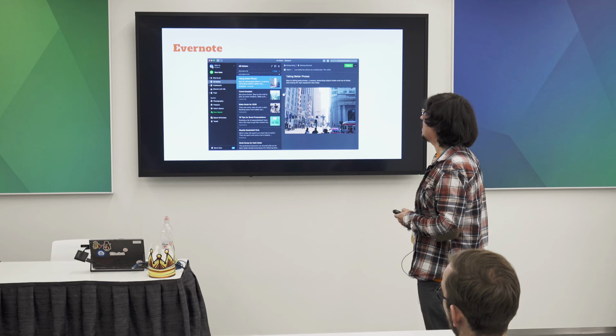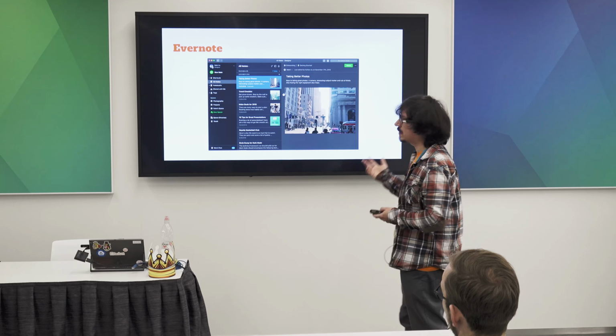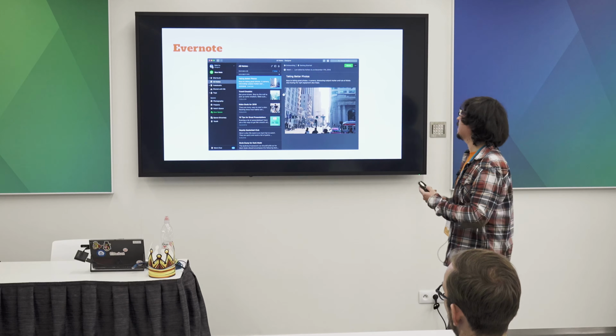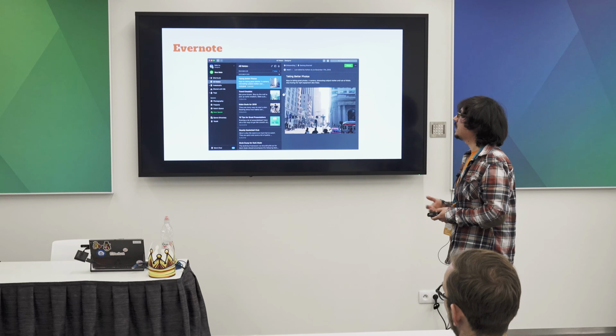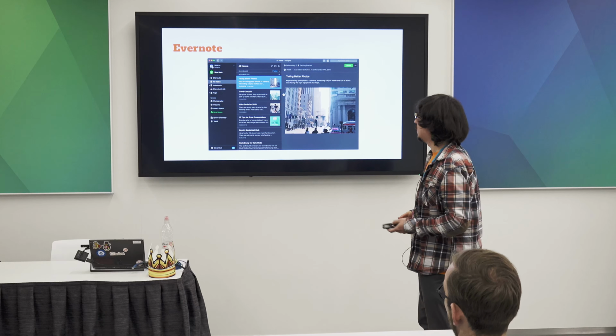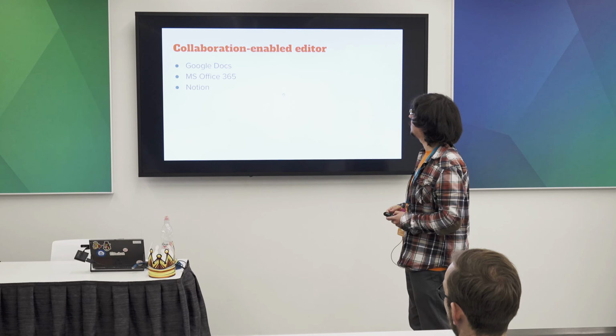It's a very, very good tool. And Evernote, I used to use it. I don't use it anymore because I switched to Notion, but it's also a nice tool. It's a bit different. It doesn't have some things, but it has some other things. It's a classic note-taking app, so it's huge, and it's a thing to consider.